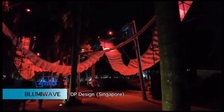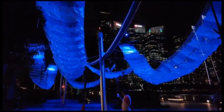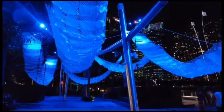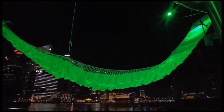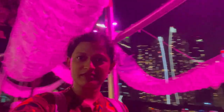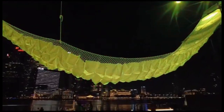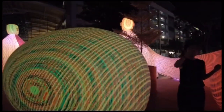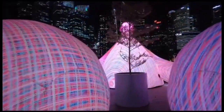Installation is Bloomy Wave. If we see it from far, it looks like a wave, but if we see from near, it is actually made up of some fabric material. This is the Tree Man installation, and this installation looks like a man standing there, isn't it?